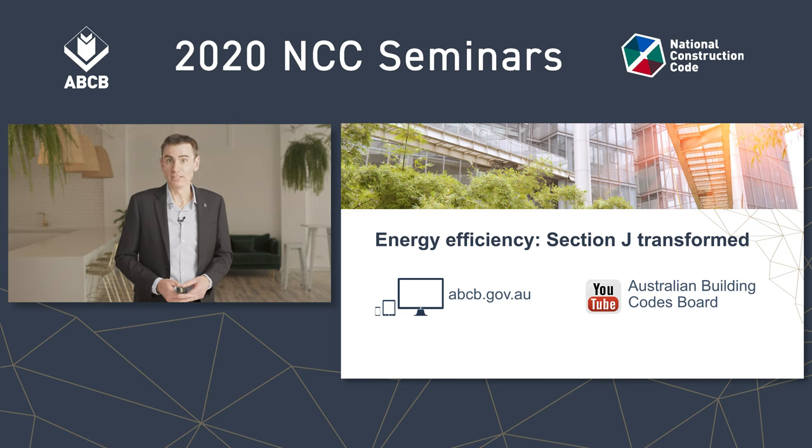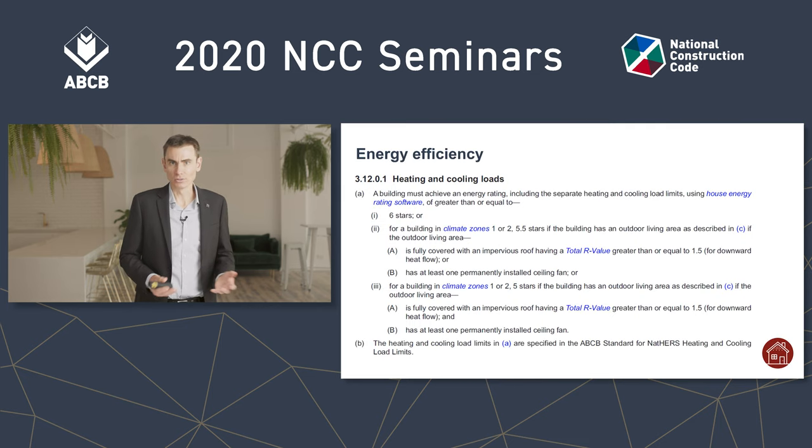Before we leave the topic of energy efficiency, I'll step through a few slides about heating and cooling load limits. Heating and cooling loads are in both volumes, Volume 1 and Volume 2. In Volume 1, it's J0.2, and it applies heating and cooling load limits to Class 2 and 4 SOLOC units. And here it is on the slide, what it looks like in Volume 2, 3.12.1. The change is the same for both volumes.